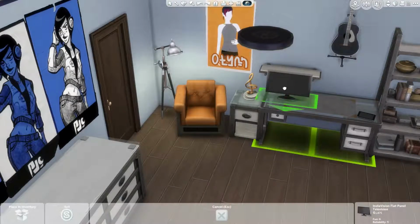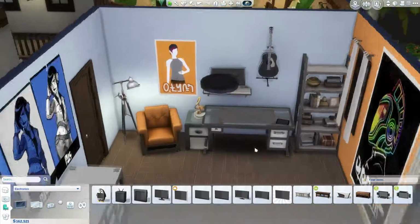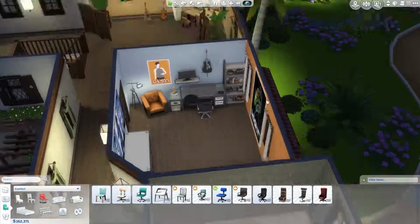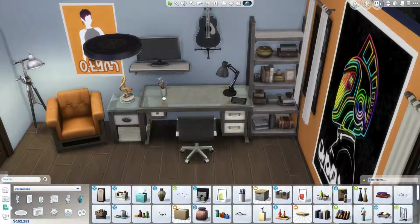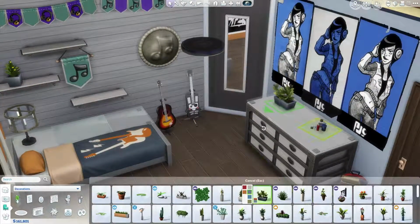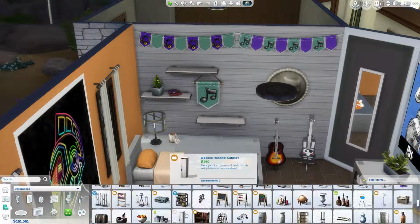But I like the look of having the guitar on the wall. I have 2 guitars on my wall, and I haven't played guitar in ages, but I like the look of it in this room. It's too bad that we don't have any actual decoration guitars that you can hang on the wall. I wish we did. That would be really nice. But I have this dresser, and I add some more guitars in there, a few more decorations because we needed a few more decorations really.